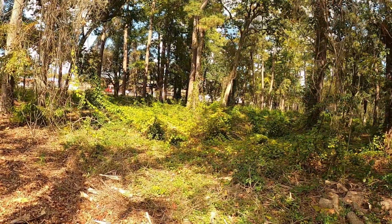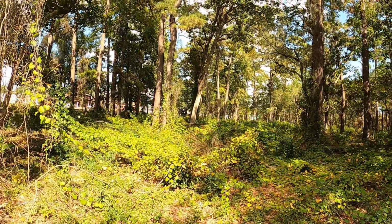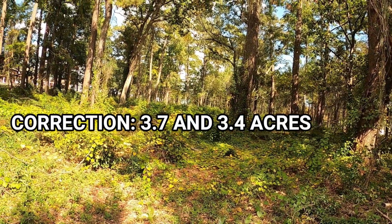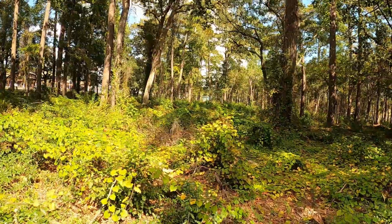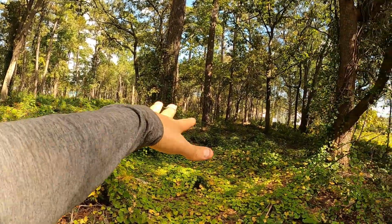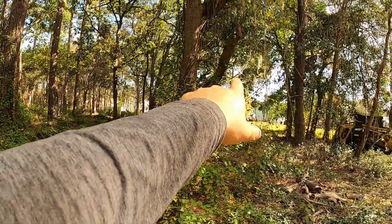Well, here's the next side we got to do. So this side is slightly smaller. That side over there was like 2.6 or 2.7 acres. This is like 2.4. And I think this side's gonna go a lot quicker than the other side. You can see there's a whole lot less stuff in here that I've got to take down. It's a lot more open, and like this middle section, and even through here, there's a few little trees.